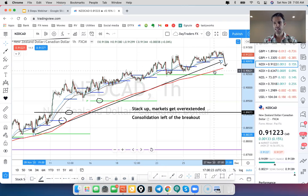So we want to look at that because that's going to be the nail in the coffin of how we actually take this entry. How, where, and when do we actually get this entry? The longer it goes without touching the moving average and the further away it is, the more likely the reversal will be. And that happens on long-term charts, it happens on short-term charts, it happens everywhere. So that can be the final piece of our entry.